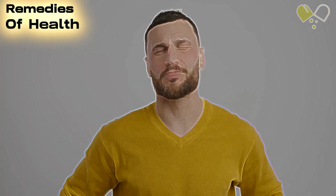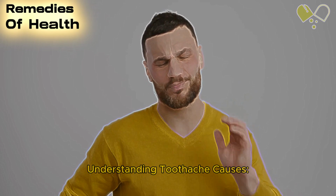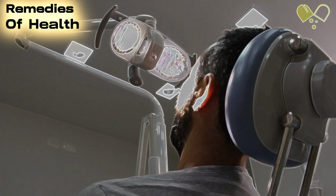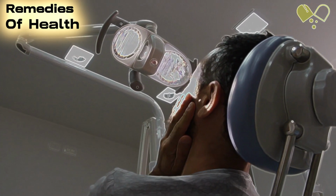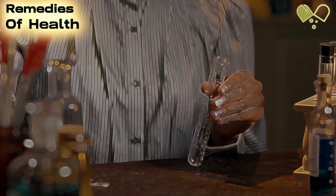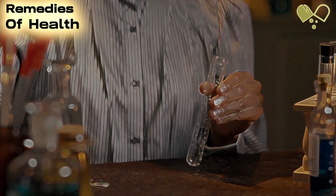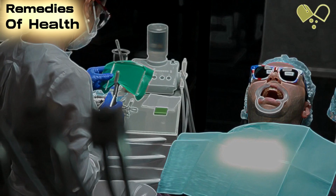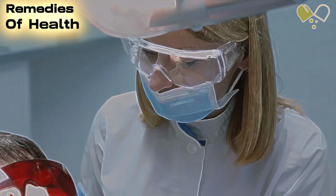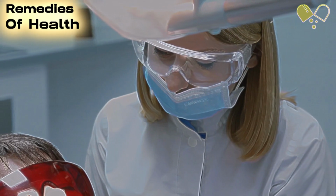Number 1. Understanding toothache causes. Before we explore the remedies, it's crucial to understand the common causes of toothaches. Tooth sensitivity, cavities, gum disease, and dental abscesses can lead to unbearable pain. By identifying the root cause, you can better target your treatment. Always remember, these remedies are not a substitute for professional dental care, but they can provide relief while you wait for your dental appointment.